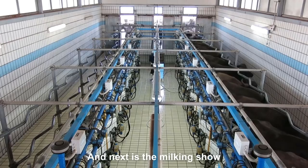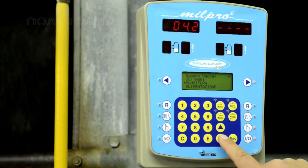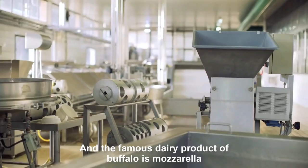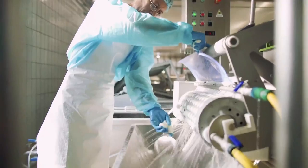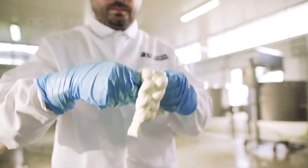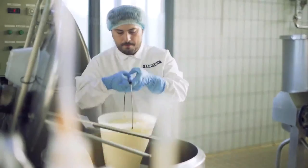And next is the milking shed. By now, it's very much like a dairy cow. And the famous dairy product of buffalo is mozzarella. And here is the detailed process.